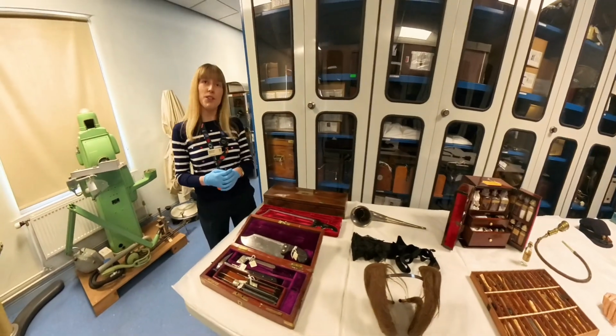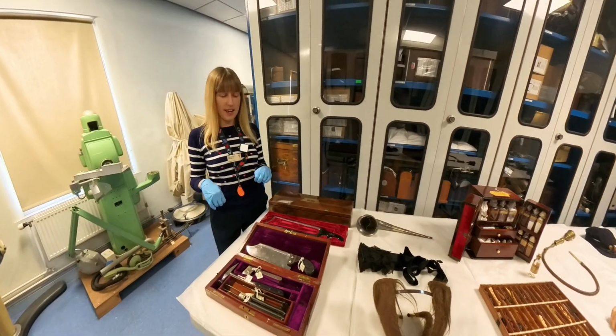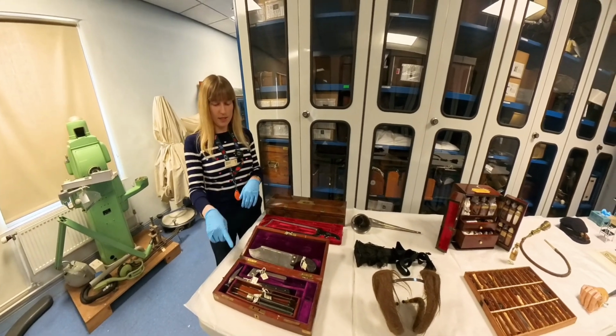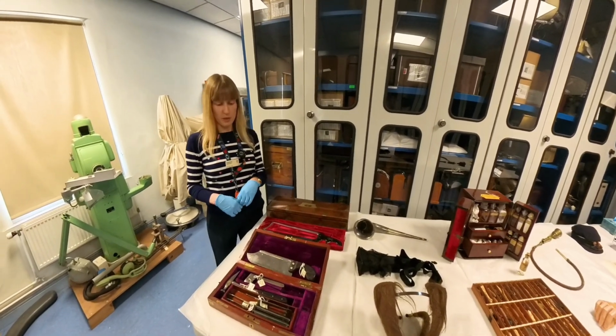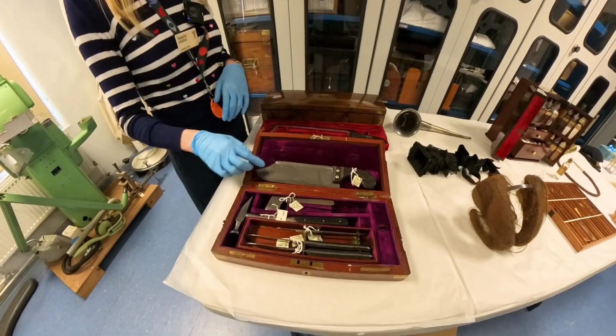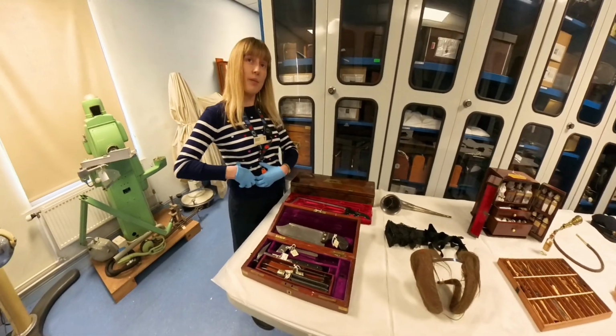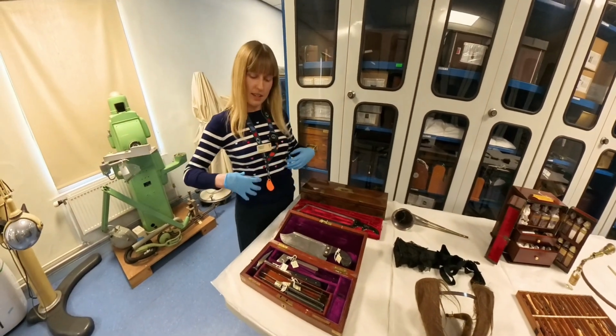Some of the tools really haven't changed very much at all. We've had a modern pathologist come in and do some live autopsies, and she looked at our tools and said, oh yeah, that's basically what I use now. Some of them are very different. You've got a hammer for breaking the skull, for example. That's for sawing through bones. Some of the larger sets have giant shears for cutting through the rib cage and removing it before you get to the organs.